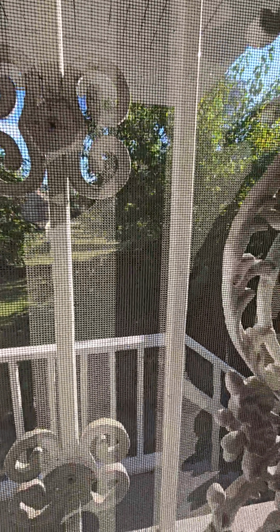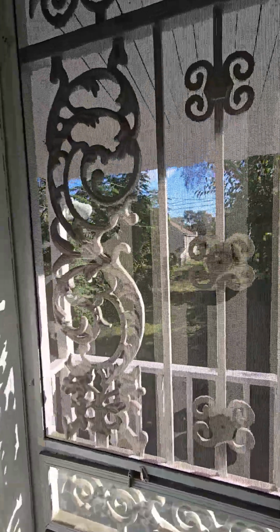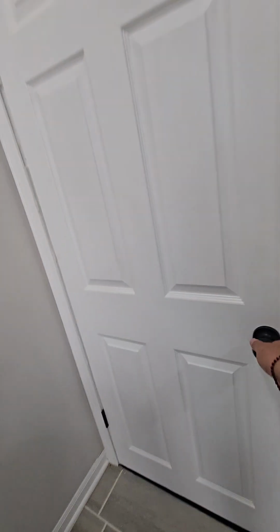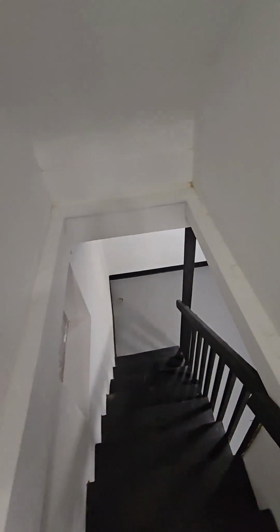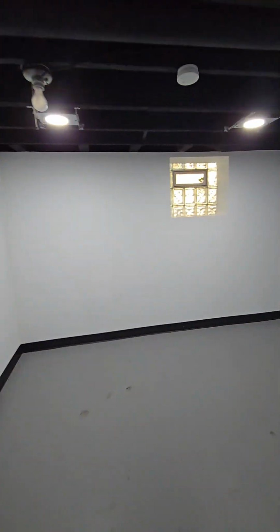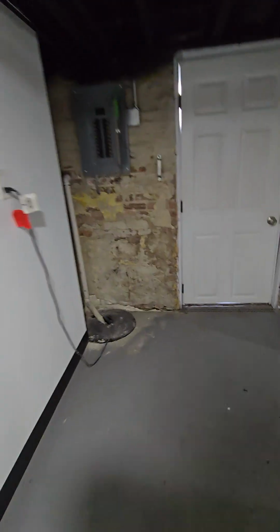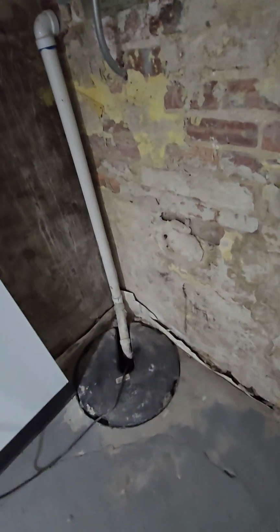Oh, geez, they locked the door here. That's the backyard. Cute backyard. Might have to trim down some bushes, little trees. Let's see what they got down here. The basement. Nothing too fancy. Small little basement area they can use as a rec room. Looks like they did put a sump pump, which is nice. Looks like they did waterproof it.